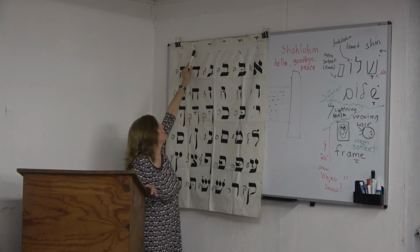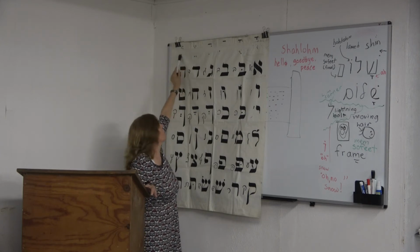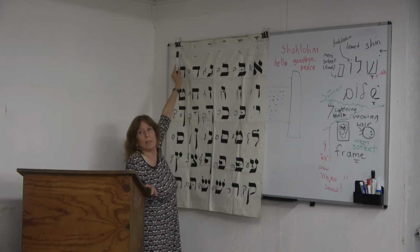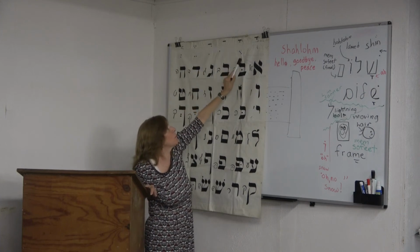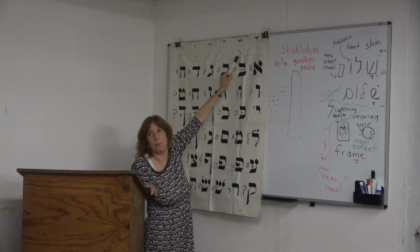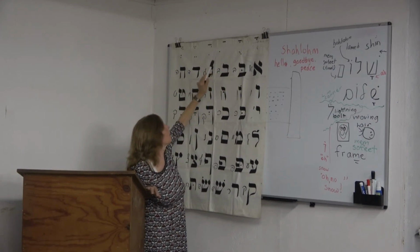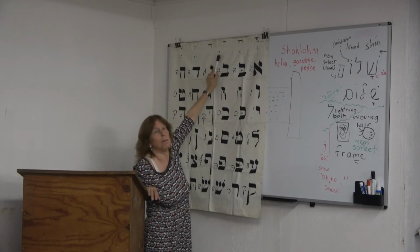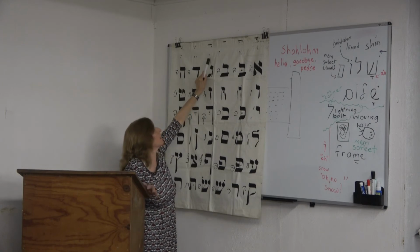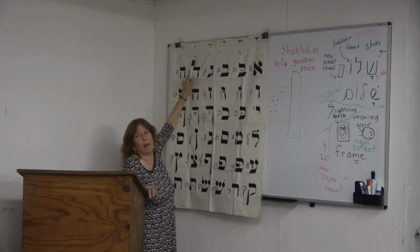This vowel is called a segol. This vowel makes the sound of eh. This vowel is called a chataf segol. It makes the sound of eh. This vowel is called a kubutz. It makes the sound of oo. This vowel is called a kolam chasir. It makes the sound of o. This vowel is called a chiri. It makes the sound of e. This vowel is called a tzera. It makes the sound of a.